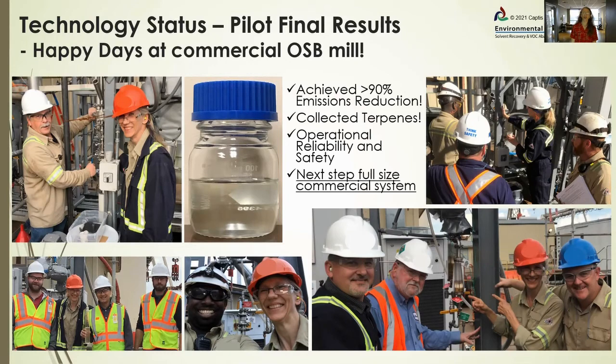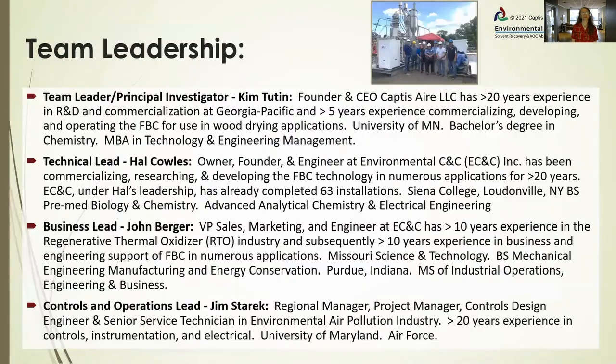So our pilot trials were very successful. We achieved over 90% reduction efficiency. We collected terpenes, and we demonstrated good operational reliability and safety. Our final step to commercialization is to scale up to a full-size commercial system. We're talking with a number of wood products manufacturers today and look forward to taking this final step.